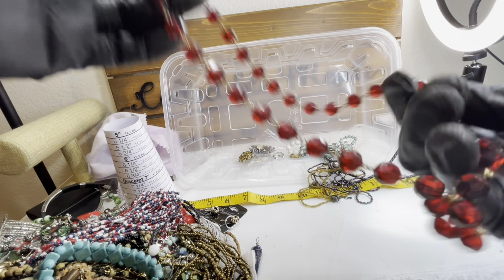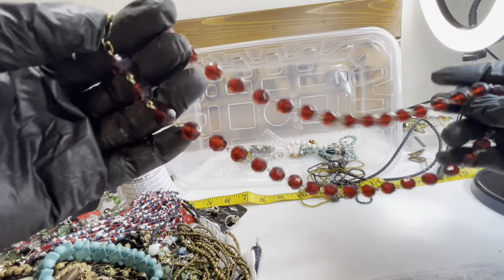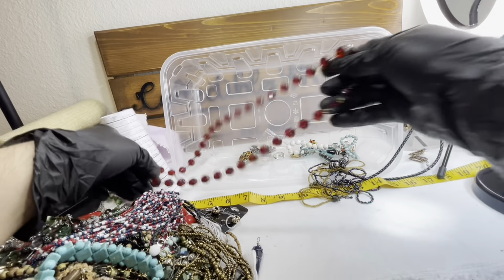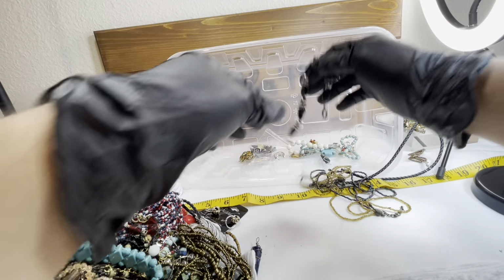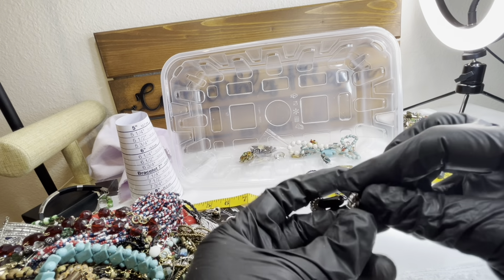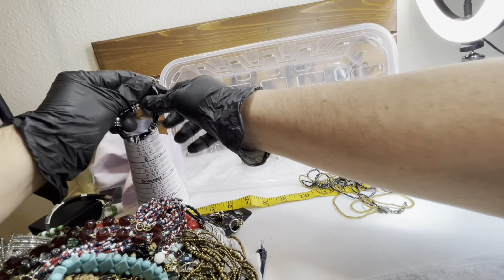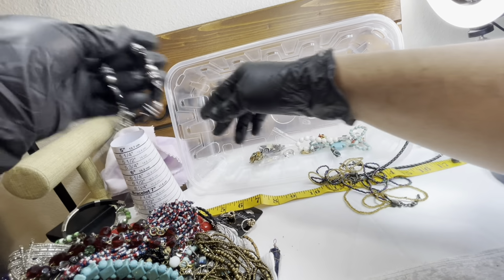So, all right, let's see. This one. Okay, here we go. It's just a little inexpensive redstone, red bead, clear. So I would do a dollar on this. And this one measures 12, so that's 24 inches. Here's a cute little bracelet with the lifesaver closure. It's got black stones and the silver spacers and then the balls. So that's about 6.5. I'll do a dollar on this one.